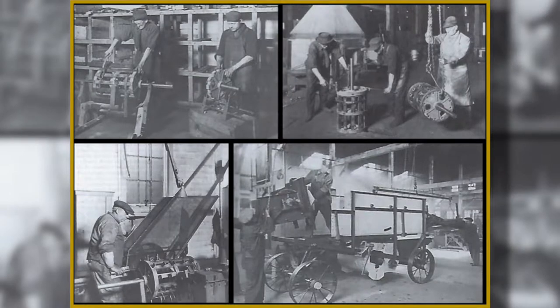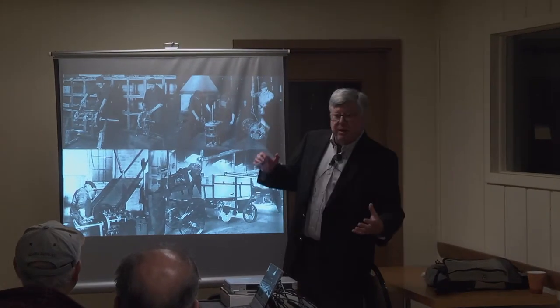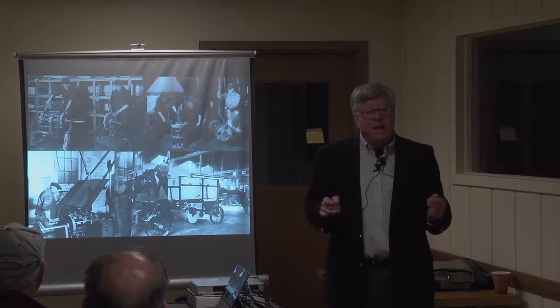These are some pictures in the Nichols and Shepherd factory of building some of the components. You can see here the cylinder being built. It was quite a process. As you can guess, this was a pretty heavy piece of equipment and rotating at fairly high speed, so it had to be very well balanced.